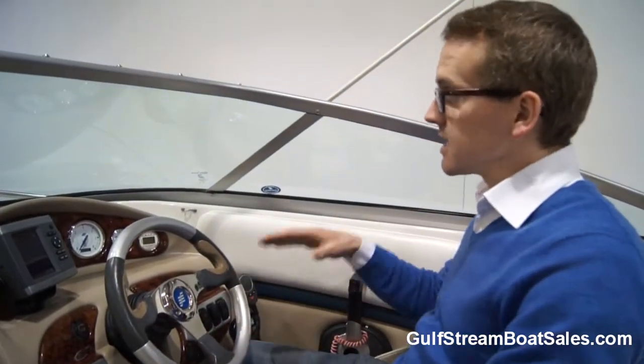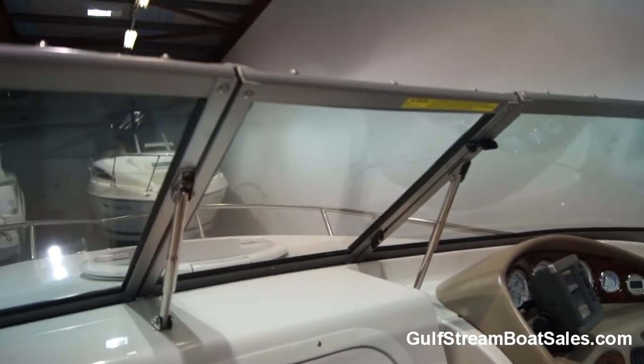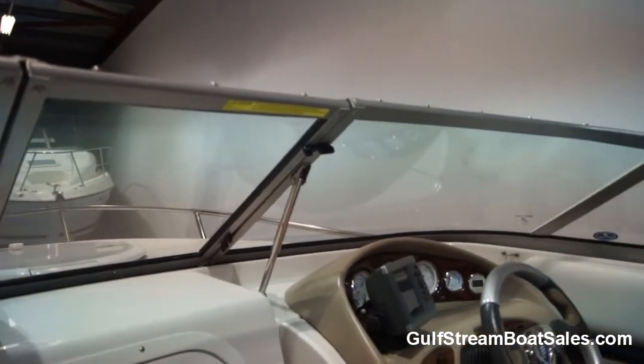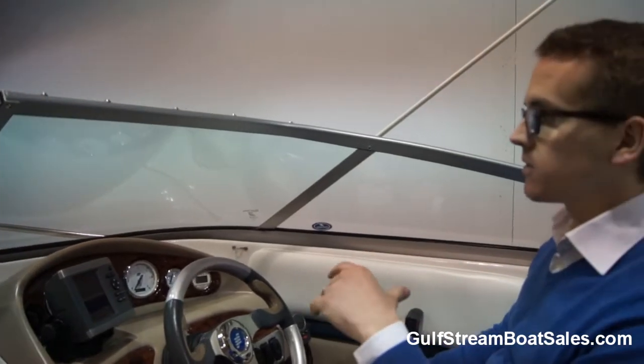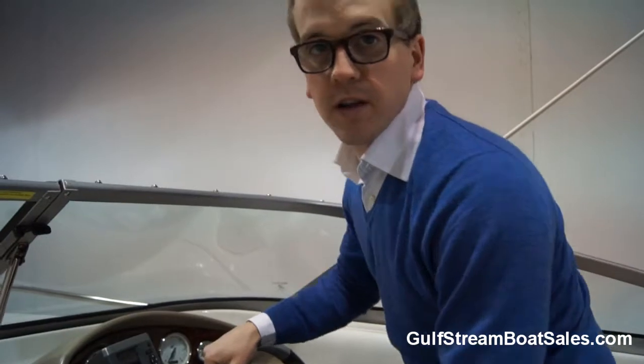Visibility, whenever I'm sitting in the seat, I've got really clear visibility through the screen. And it's also got the flip-up bolster, so if you're towing skiers or coming in to berth the boat, you can sit up on the bolster or stand at the helm and just get better visibility all the way around.